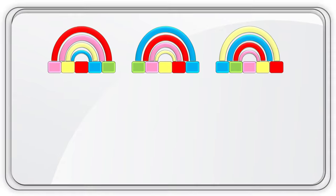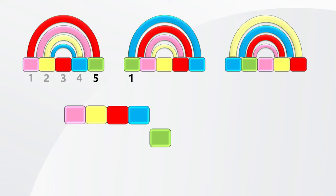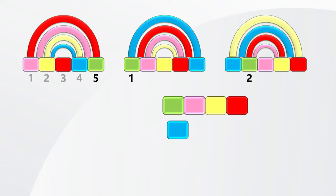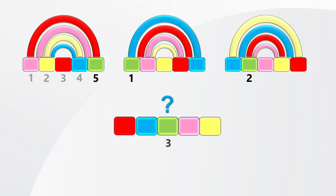If you look closely and focus on the green square, you see that in the sequence 1 shape, the green square is in position number 5. And in the sequence 2 object, it moves to position number 1, and all other objects shift to the right. If we continue to follow the green square, you see that in the sequence number 3 object, the green square is in position number 2. So if we continue this logic, the green square should be in position number 3, in the middle of all squares.